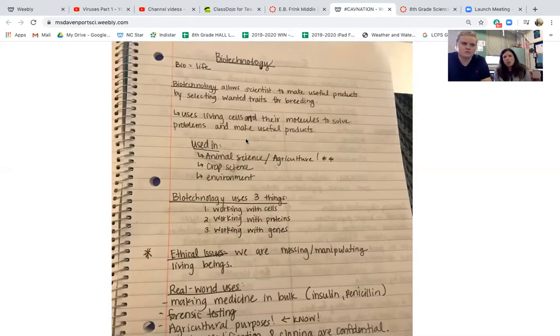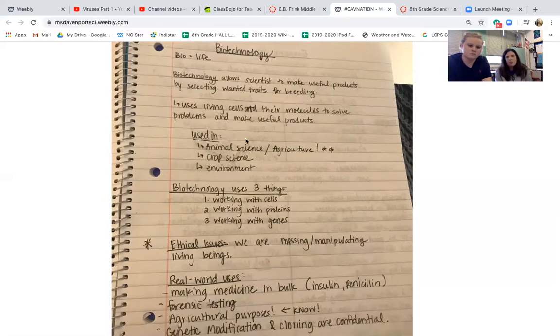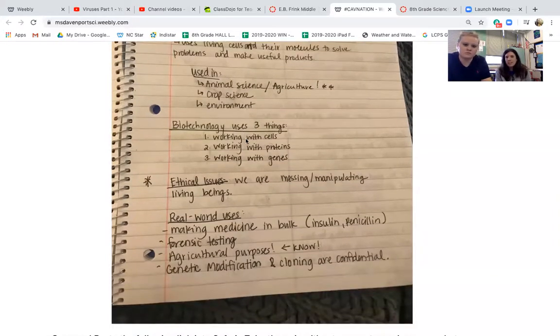North Carolina is huge for biotechnology. We are, I think, number one in the nation with biotechnology places to work, with RTP, which is Research Triangle Park. So biotechnology uses three things. You have to use your cells, and you have to work with the proteins or genes that you are going to be changing. With that being said, you have some ethical issues. With ethical issues, that means, are we messing with or manipulating things that shouldn't be manipulated?